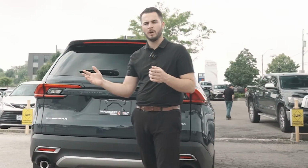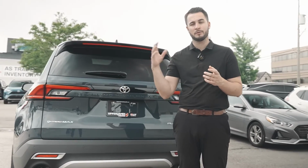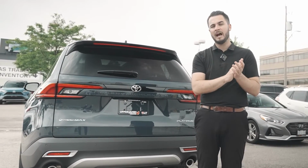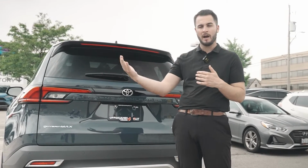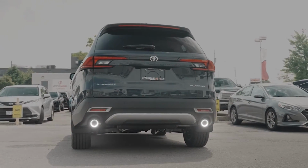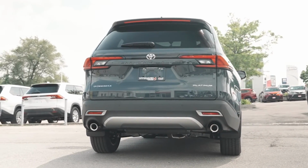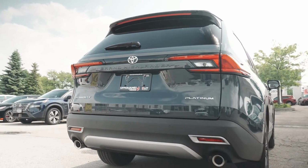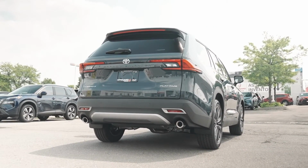Now, moving on to the rear, one big thing that you will see that is very different versus a regular XLE or a Limited, the other two trim models you could be getting on a Grand Highlander, that's a gas or a hybrid, you're gonna be getting dual exhaust pipes, which I actually really like. I think that makes the vehicle look a little bit more sporty, and it's also very, very fitting for a vehicle that's going to be our most powerful version of the three different trim levels.